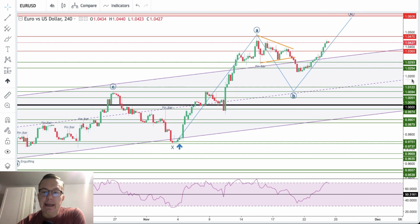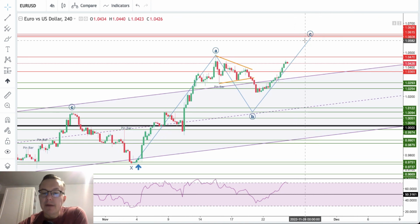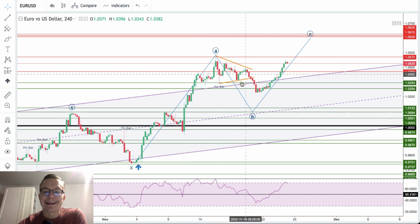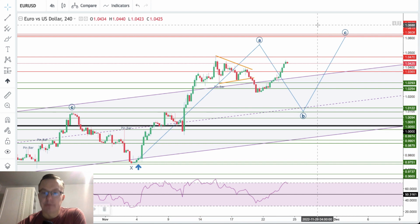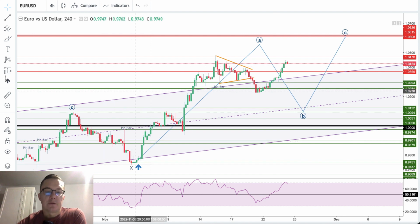In Elliott wave terms, we still have to complete wave C to the upside. However, please notice that this is wave 1, this is wave 2, this is possibly wave 3, wave 4 and 5. However, due to the triangle here, the other scenario is like that. In that scenario, which is better for the bulls, I will tell you in a minute why, this is a fifth wave to the upside developing. So we have 5 possible, 3 to the downside, 5 to the upside.